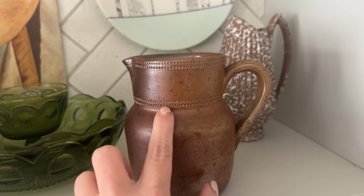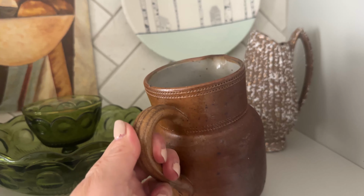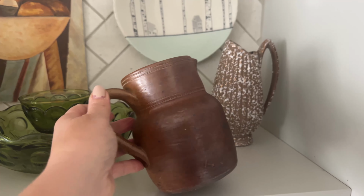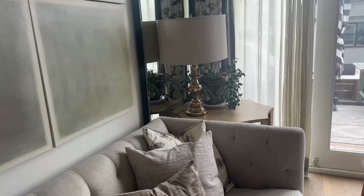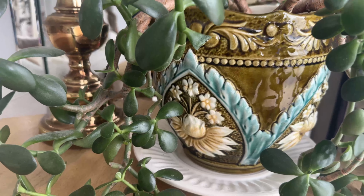I love the little detailing around the edge. Really sweet little handle. And he was only 5 euros, if you can believe it. So I think that was my best score in terms of bargains. The last item that I bought was this beautiful planter.